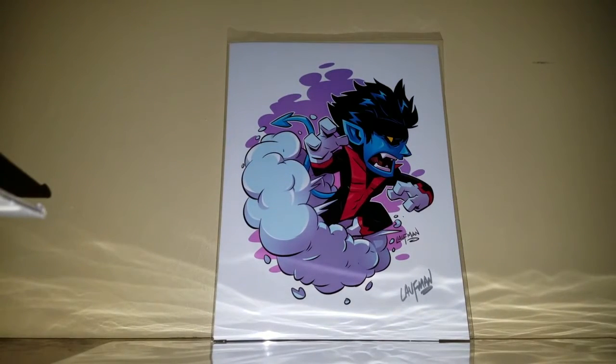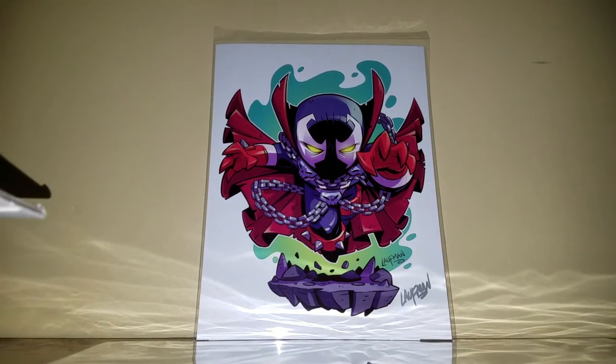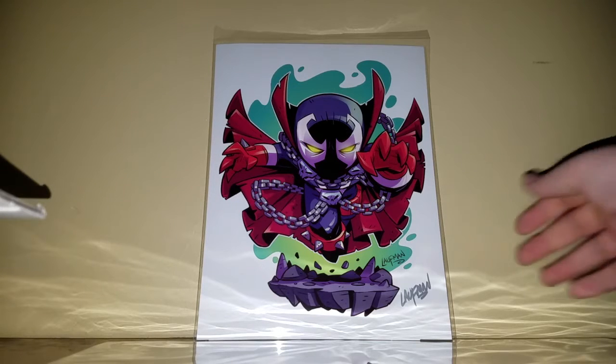Daredevil, Nightcrawler, and then last, probably my favorite, Spawn. Whenever he released this, I was like, yeah, I really want that, so I put it on my Christmas list and I got it. Looks really good. And then the big Hellboy one was on sale for $10. I think it was $15. It put like a $3 or $5 extra on the shipping, but that's fine.